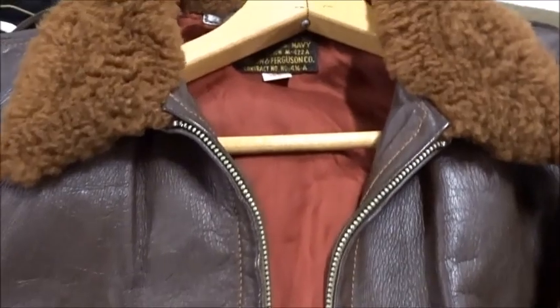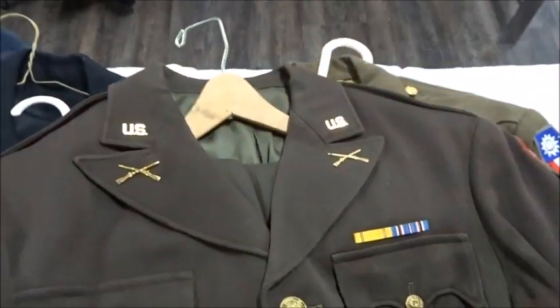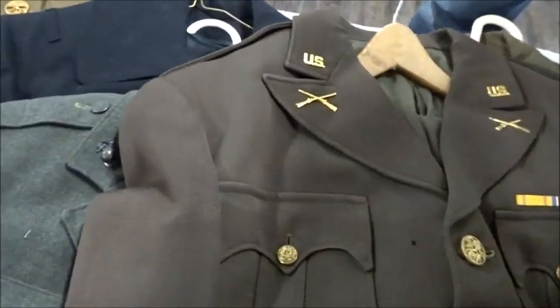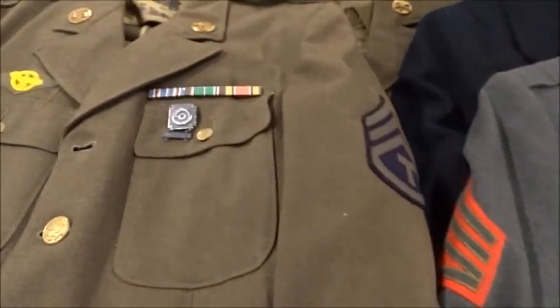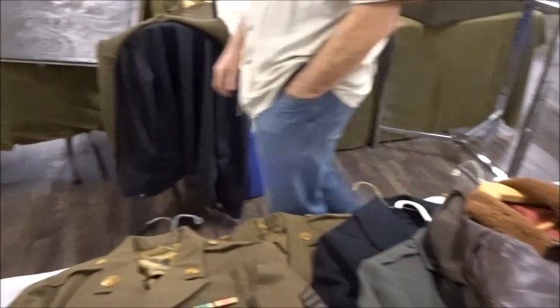Oh, nice 1st Army. You know, got this beautiful Navy jacket here. I think the Navy jacket might be selling right now. Oh, did you see the Marine Corps? I have a friend who's looking here also. Yeah, that's nice. USN underneath. I got Marine Corps. That's what it looks like. Awesome. So just lots of cool stuff here.